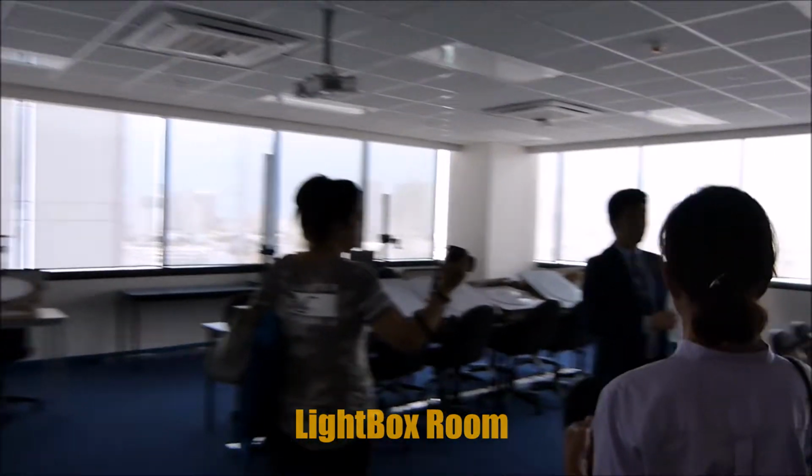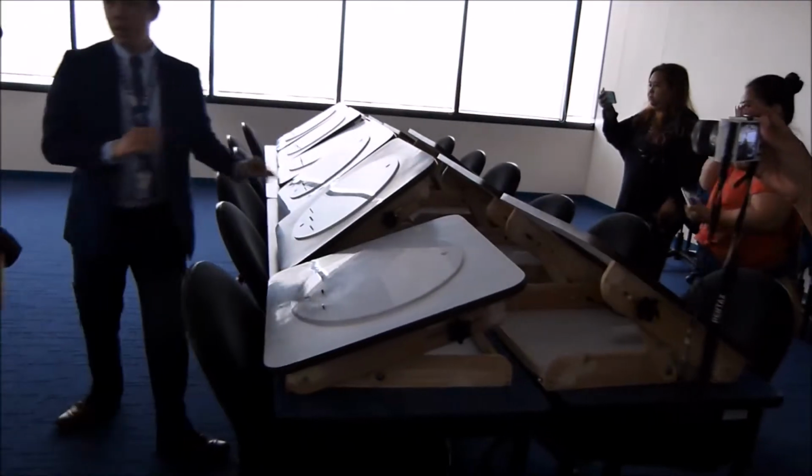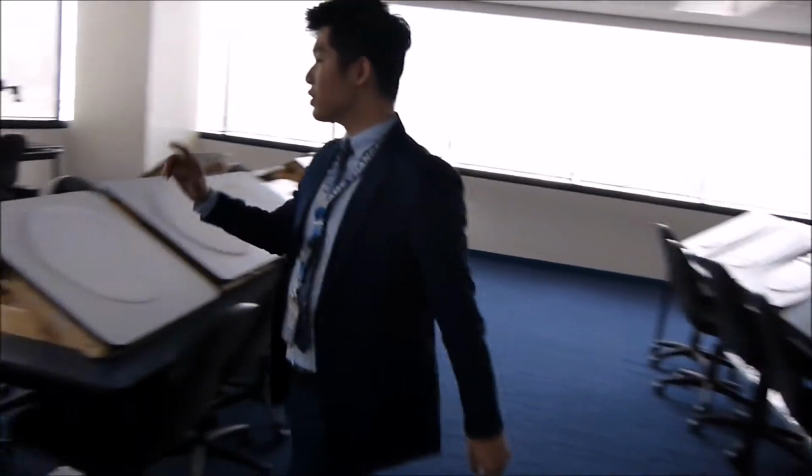So that it will help them trace the previous drawing that they made. This is how it works. Now, once they're done, we have to place all the drawings here.